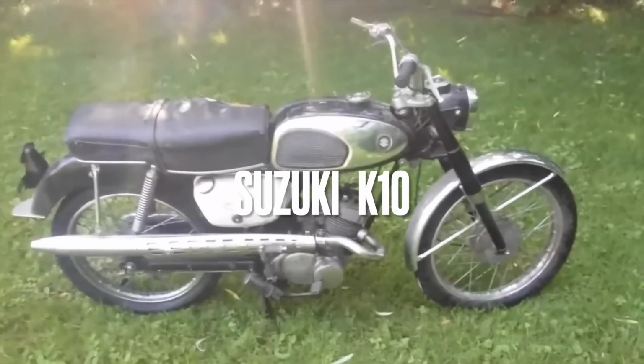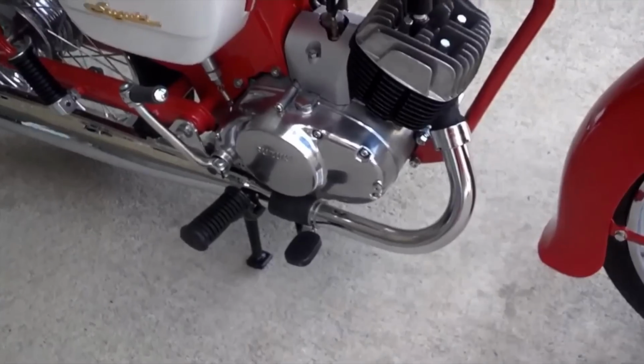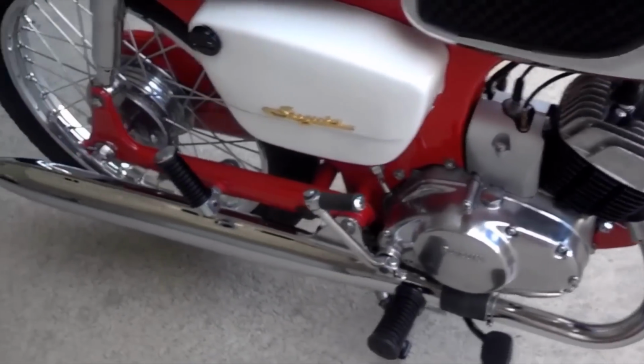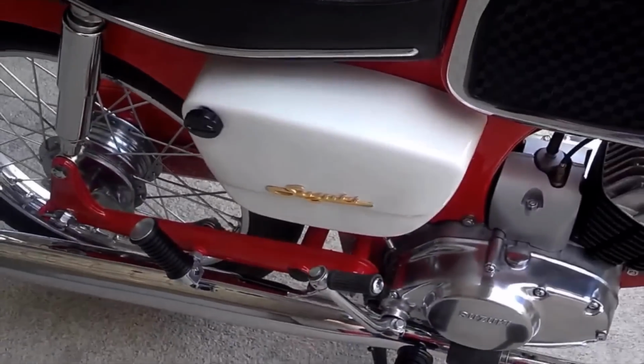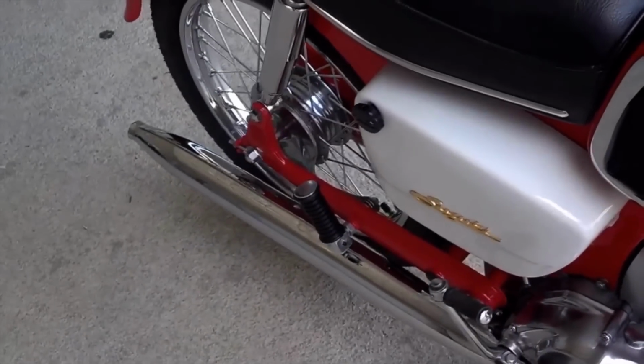The Suzuki K10. The Suzuki K10 80cc 2-stroke was released in the UK market in 1963.